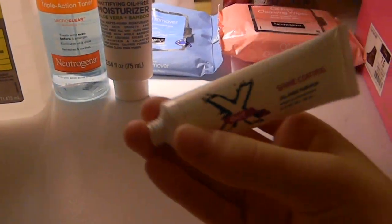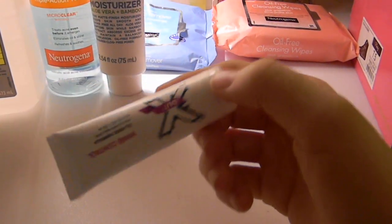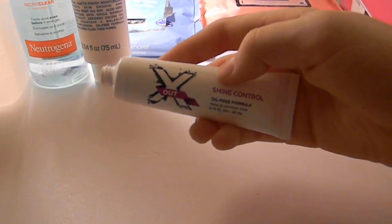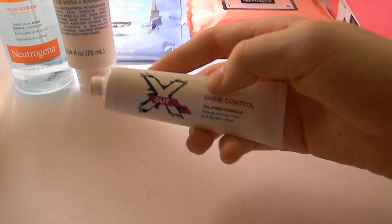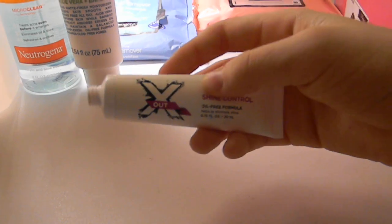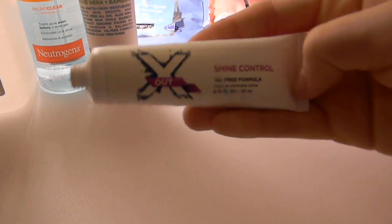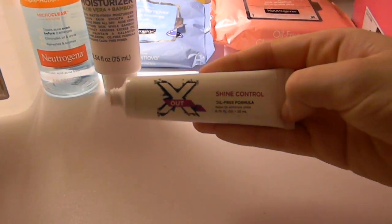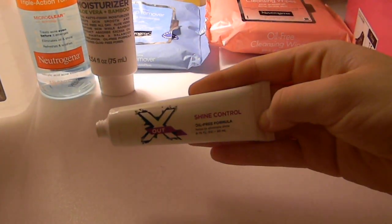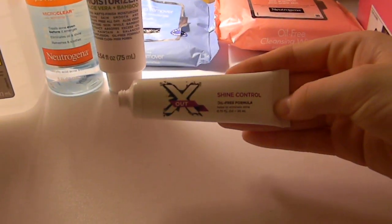I recommend X Out Shine Control Oil-Free Formula Moisturizer. It is very hardworking. It definitely keeps away shine. But one thing that happened when I used it was in certain areas of my face, like my nose or the edges of my chin, would sometimes get really dry and kind of flaky using it. So that's a little interesting. But nowadays I mostly use it on my T-zone, forehead, etc. Places that usually get really oily, and it works very well in keeping oil away.